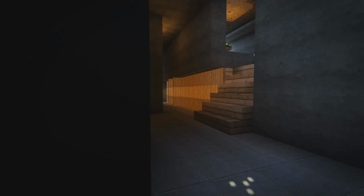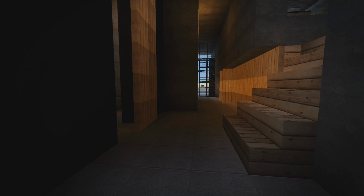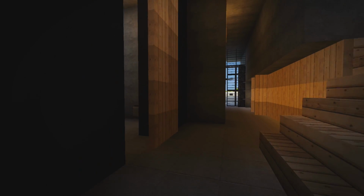This build is just absolutely wacky. I mean, if you can get some inspiration off of this, maybe it would be the insane shapes of this project and how different and how crazy and concept it is.